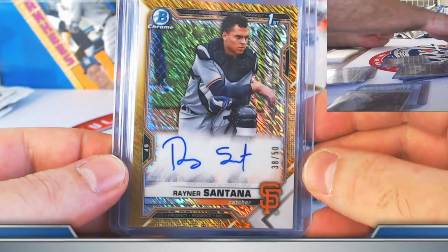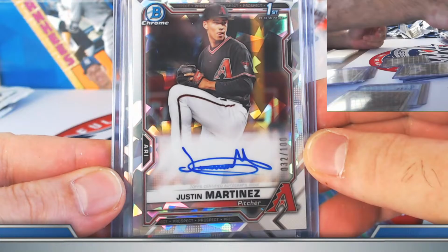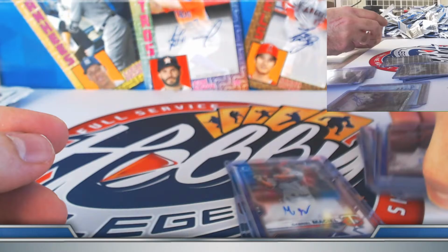Three different golds on the shimmer refractors here: Rainer Santana, Ezekiel Tovar, Malvin Valdez via redemption. Atomic refractors to 100, Justin Martinez. Jordy Barley, Green Atomic out of 99, Anthony Walters. Blues to 150.